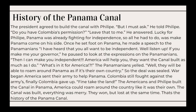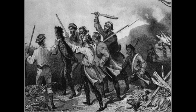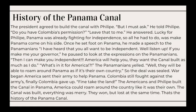War began. America sent their army to help Panama. Colombia still fought against the armies. Finally, Colombia gave up. "Fine, take the land." The Americans and Philippe built the canal in Panama. America could roam around the country like it was their own. The canal was built. Everything was merry. They won, but lost at the same time.